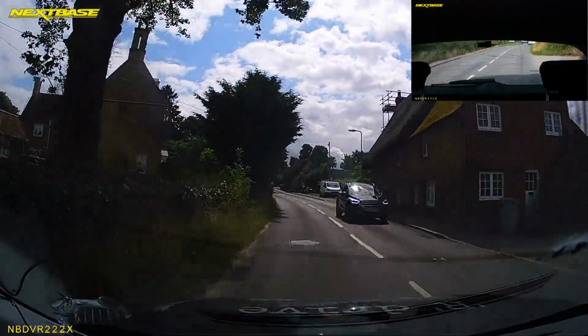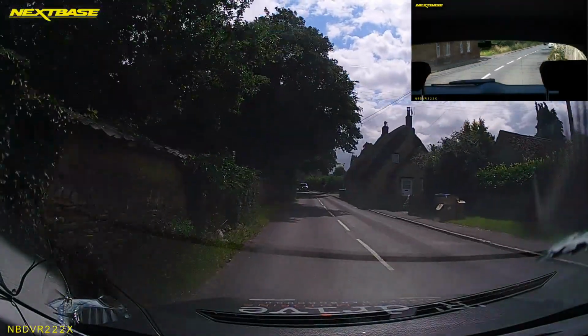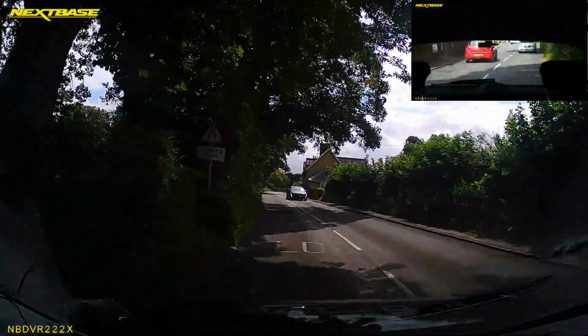So really taking our time up through this village when we can't see around the bends here. There could be parked cars on the side, pedestrians walking. As we can see here, we actually haven't got any pavement on this side.